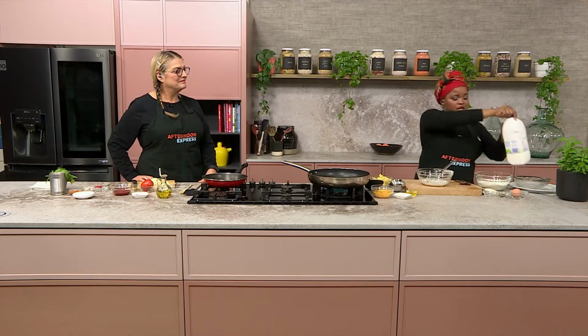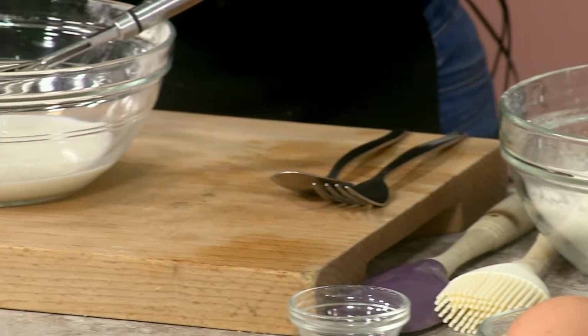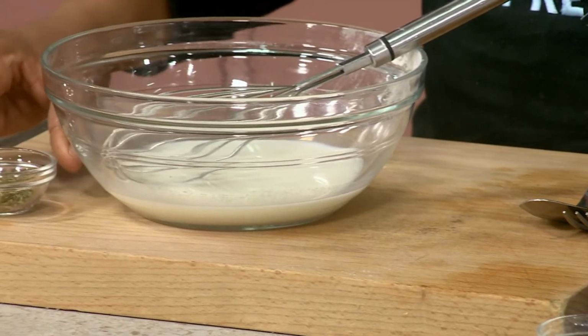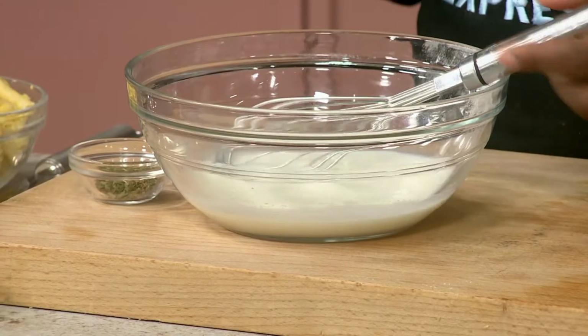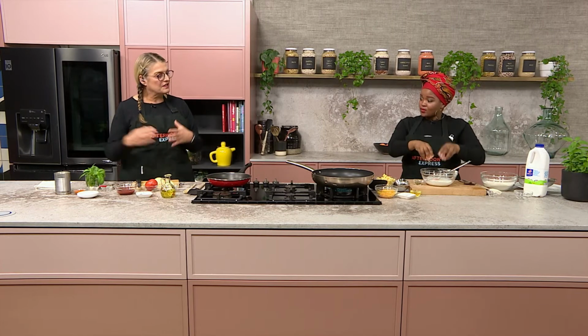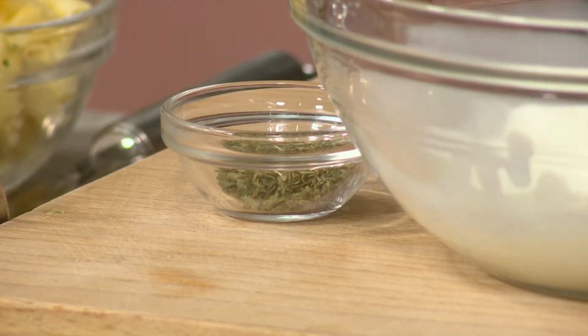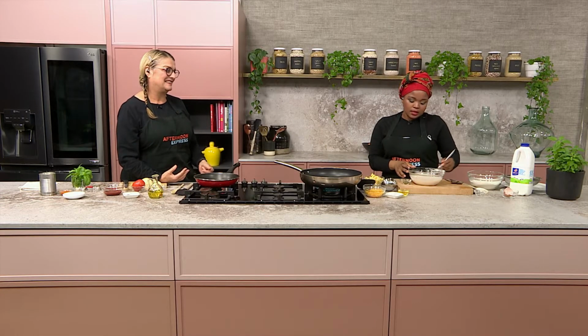To flavor this flapjack, we've got some dried herbs. If anyone has bought some herbs and now you don't know what to do with them, they're going off, dry them. You can just do that in the oven, put them on a tray, put it on 60 degrees, and then forget it for about 30 minutes to an hour. You can add fresh herbs there as well, not just dry herbs. I've got fresh herbs here today that I'm going to use. You can put any type of herbs in there. People must just remember that the dried herbs are stronger than the fresh herbs. So let me just go in and whisk this for us now.